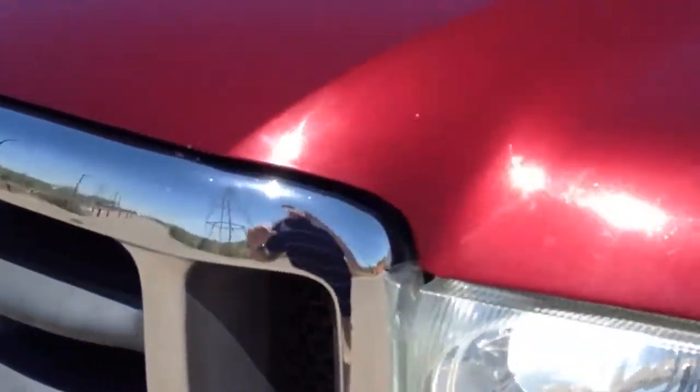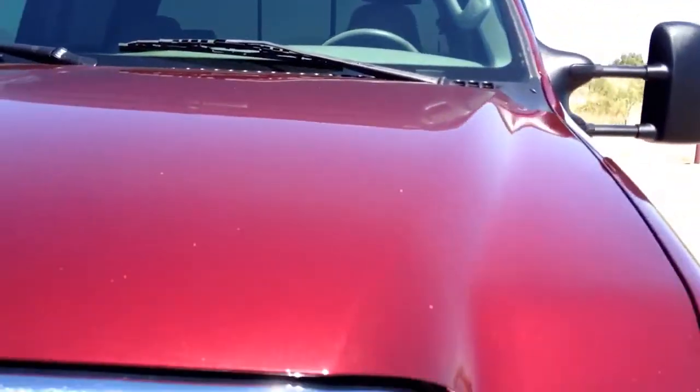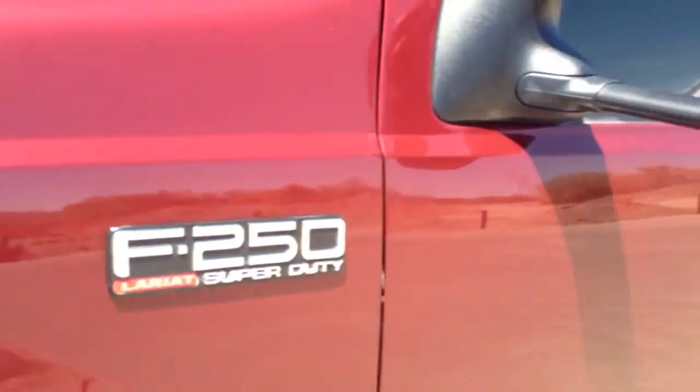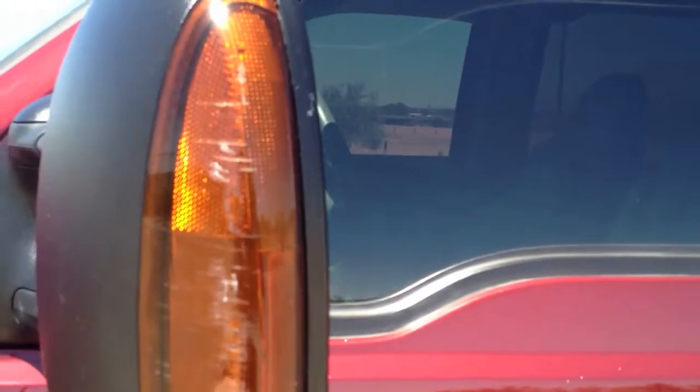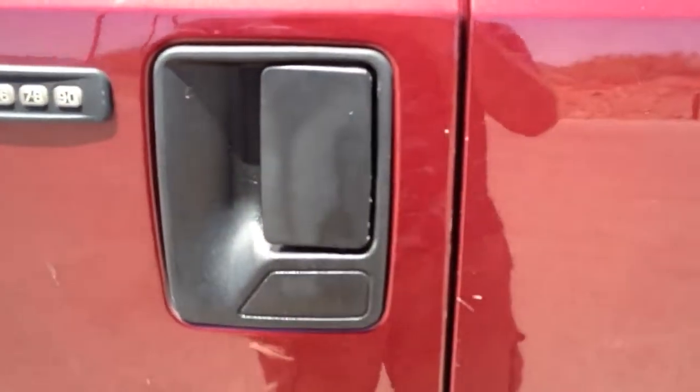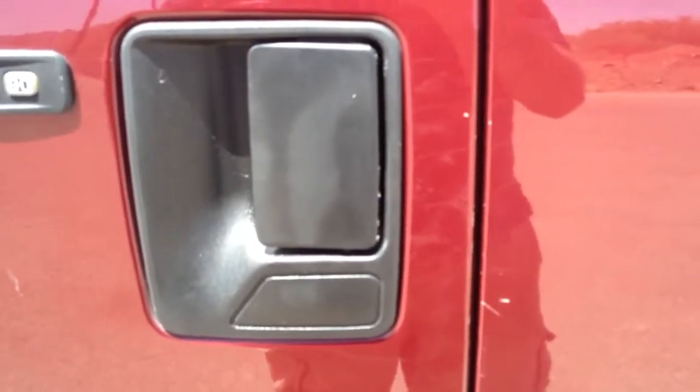So up here you can see a little bit of the rock chips here. It's definitely done a little bit of freeway driving. Not too bad. Fender here all looks straight. The one kind of odd thing, you can see scratching here. The front driver handle was replaced, not by us, but by somebody else who put a rear handle on it. As you can see, it has no keyhole.